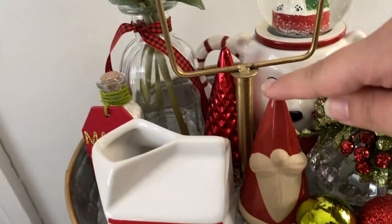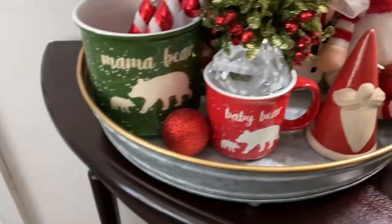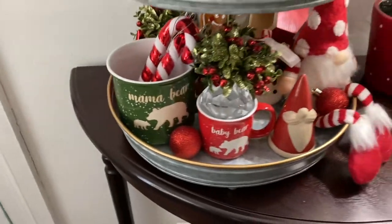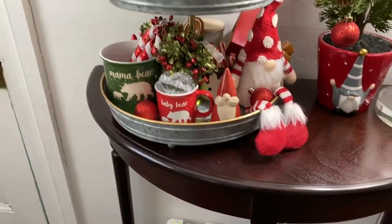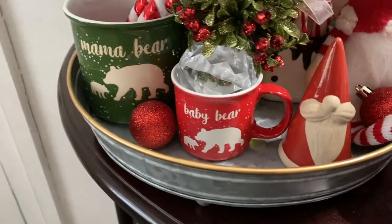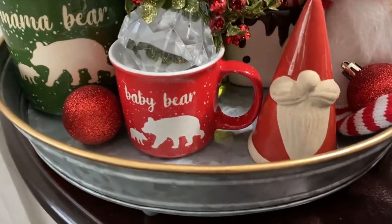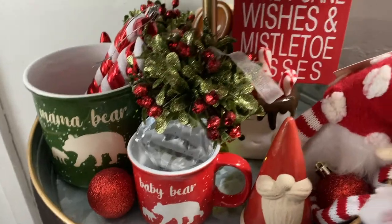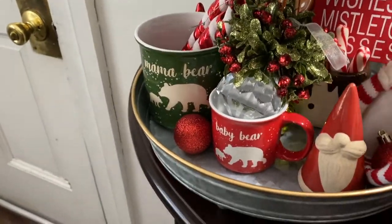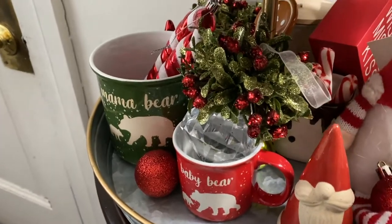These are actually salt and pepper shakers, but it goes perfect. And then I had the little baby bear, mama bear cups, and I put some fake candy canes in there just to give it. Oh no, my little sign fell. This is realistic right here, guys. So it says candy cane wishes and mistletoe kisses, and I thought that was cute because I put it in this little marshmallow. Oh no, it keeps falling.